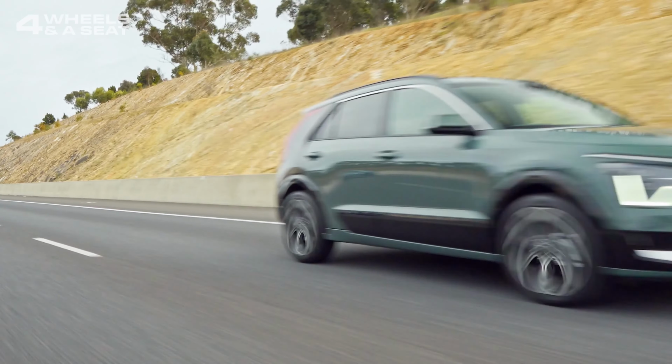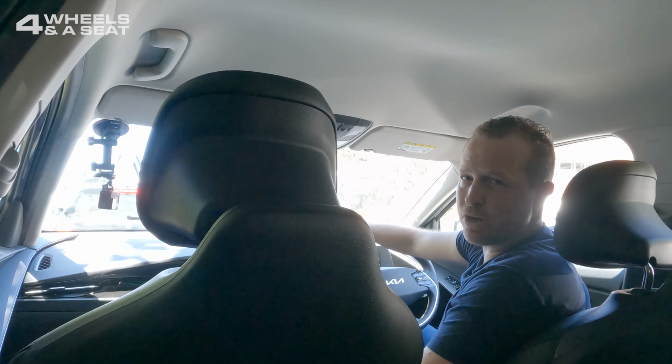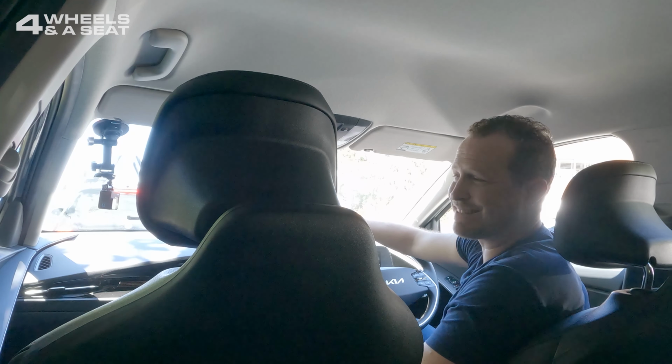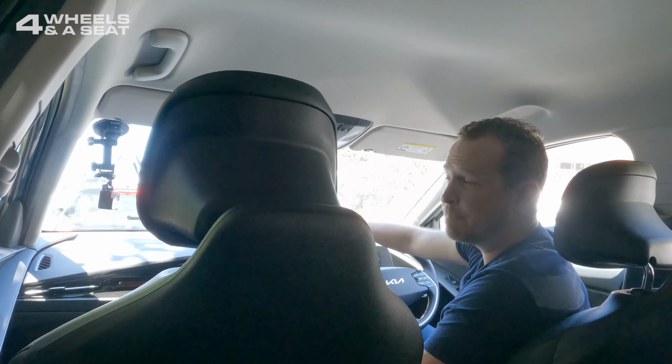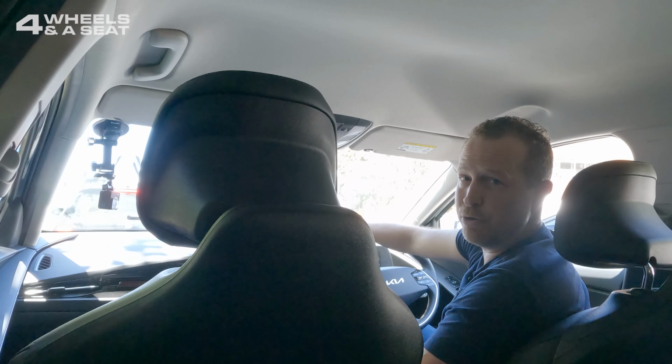There is a bit of road noise while you're driving around, and I guess that's really mostly only noticeable because of the electric motor, and that does allow a bit more noise into the cabin. But the suspension has been tuned in Australia and it is really smooth.